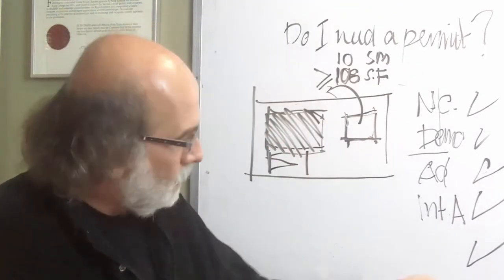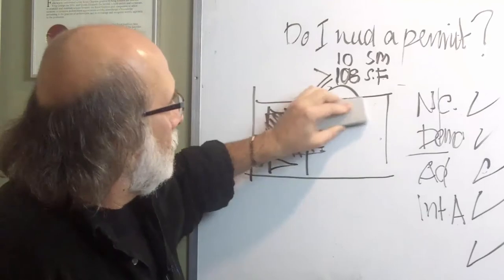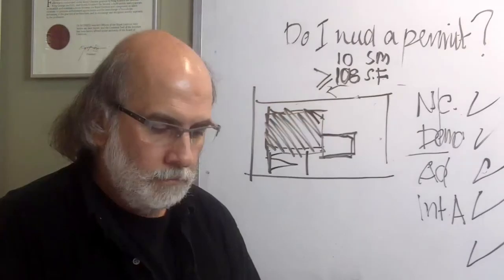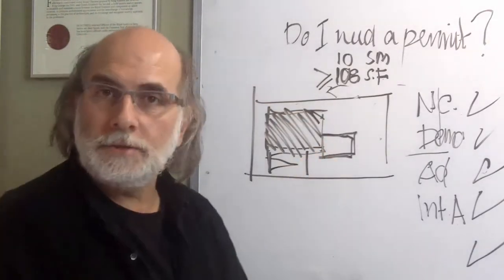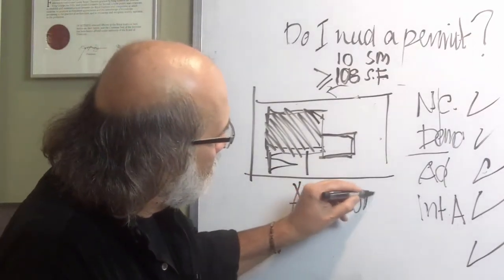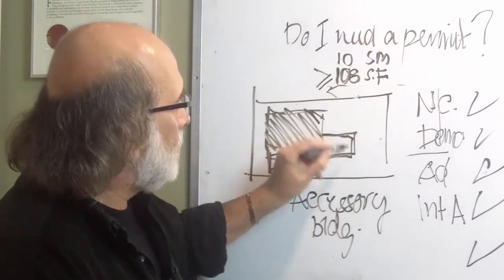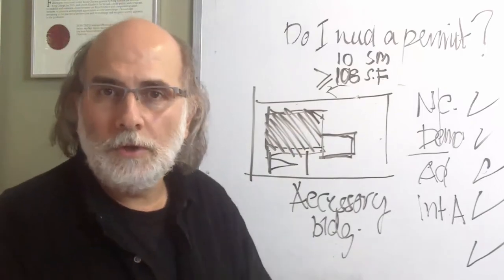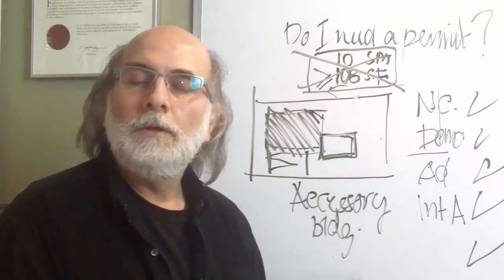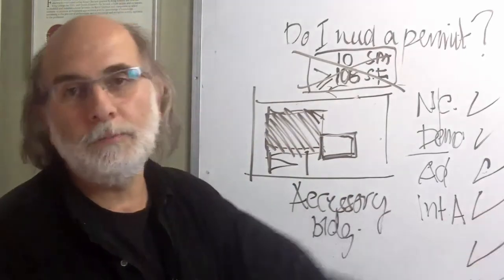Now there is a notion. If this is not located here, and it's located here. Oh, by the way, this is called an accessory building. So if this accessory building, let's say it's just a storage, then this does not apply anymore. Whatever size, if it's attached, then you need a permit.